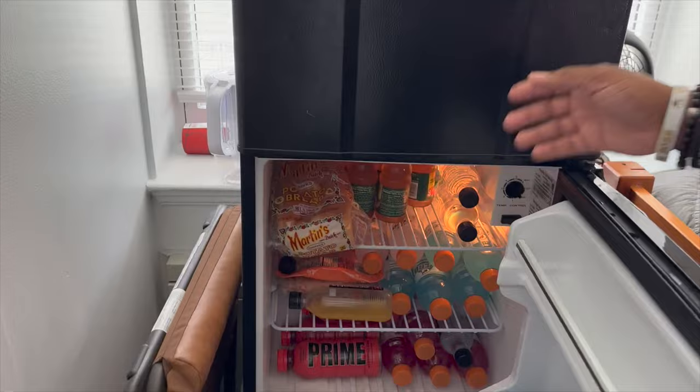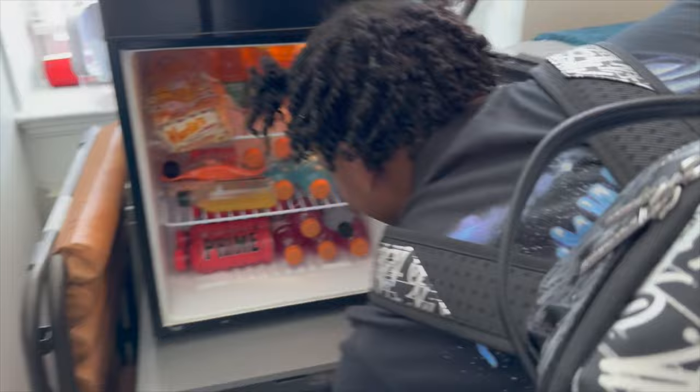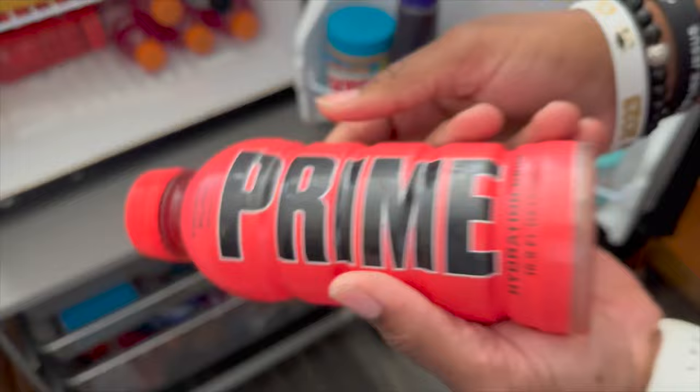So yeah, here I got the apple juice, Gatorade, the Prime. Okay, a little snack jar. You gotta have a snack jar. If you don't have a snack jar, you're doing something wrong. And I got the Prime too. I'm not even advertising, but that Prime do be hitting. This right here, it do be hitting. Okay. All right, let me show y'all.